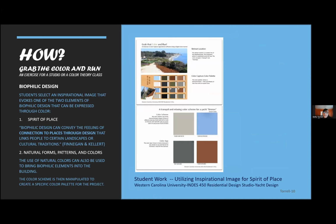So, a little more about biophilic design. In both cases, whether we're looking at color psychology or biophilic design, the students select an inspirational image that evokes one of the two elements of what they're working with, in this case biophilic design, that can be expressed through color. So one aspect is looking at the spirit of place. Quote: biophilic design can convey the feeling of connection to places through design that links people to certain landscapes or cultural traditions. The other way this exercise is used to express biophilic design is looking at natural colors.